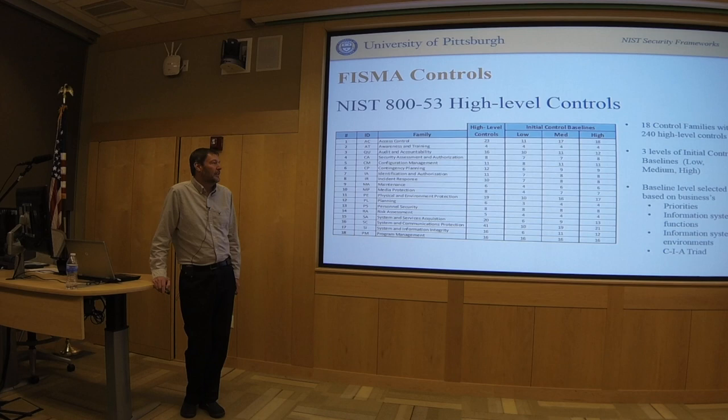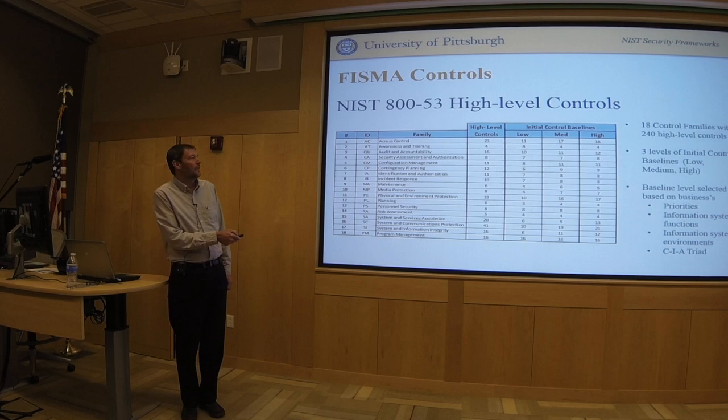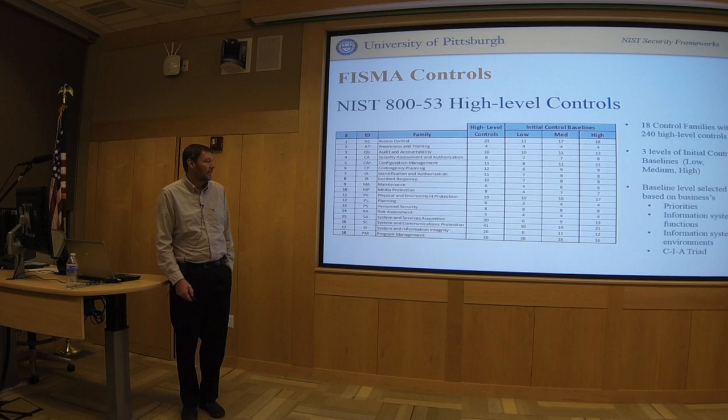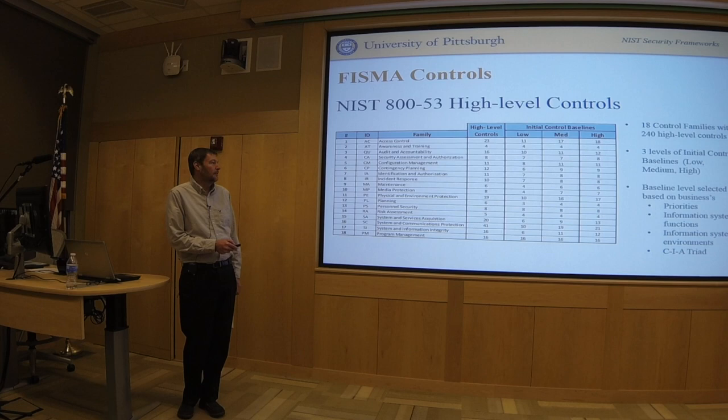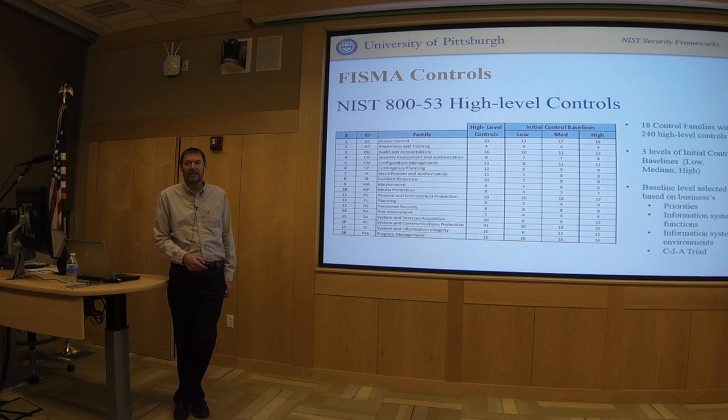I'd mentioned there's low, medium, and high. So you see, for the FISMA low, you might not have the same number of controls as you do for the medium and high. There's one control in the medium that I found really makes the difference, and that's the data loss protection controls between the low and the medium, so there's requirements to keep information from leaking out of the system.